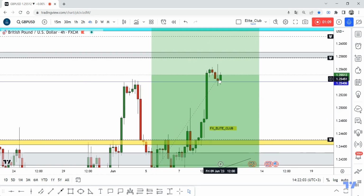And now we can enter a new buy trade if the price stays above 1.24400, this blue line. If we can stay above with this candlestick, which will close after 1 hour and 30 minutes, we can add one more contract from here.